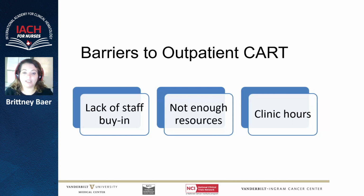If your outpatient cancer clinic is not open 7 days a week, it may pose a problem if something were to happen on the weekend or a holiday and the patient couldn't come in on a Saturday or Sunday. They may just have to be admitted. But it can still be done. So these are just some barriers I thought about as I was doing this presentation that may pose a problem, but still can be done.